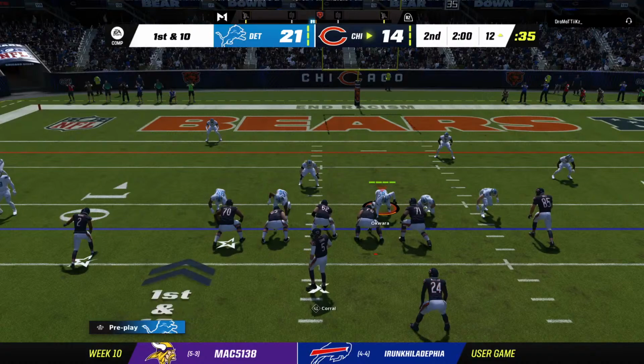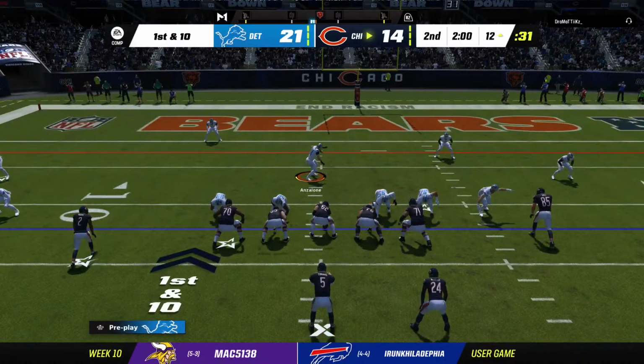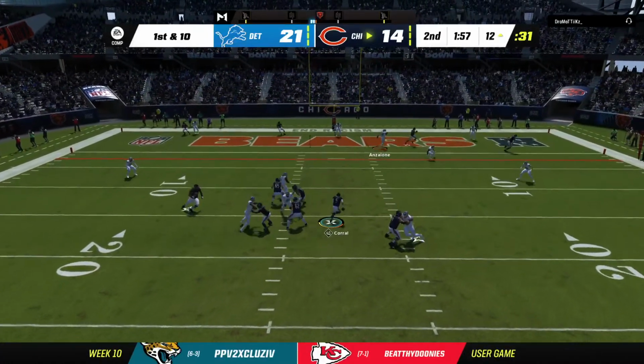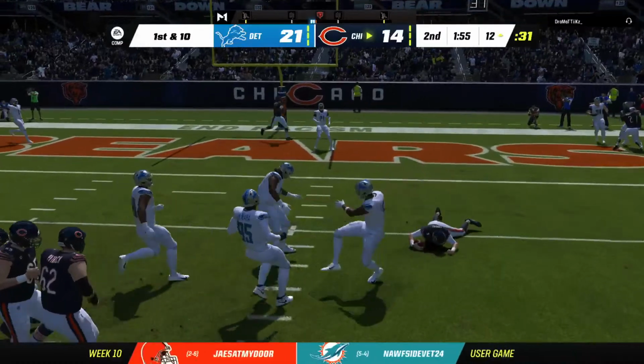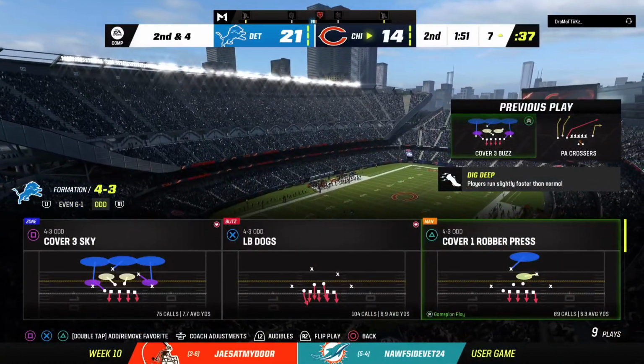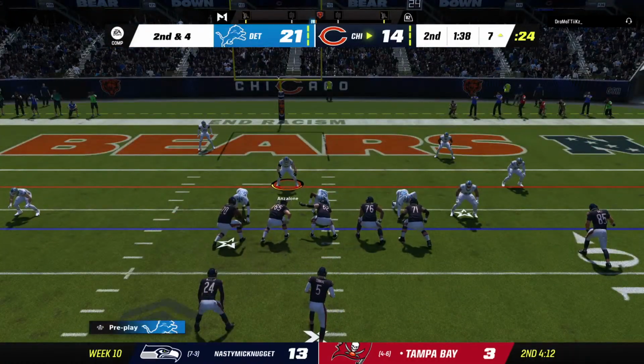From down at the 12, it's 1st and 10. Play action, Corral. And he'll protect himself at the end here as he winds up getting pretty decent yardage. The improv on the scramble there gets him 6, and it'll be 2nd down.